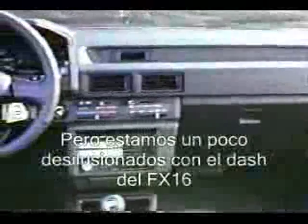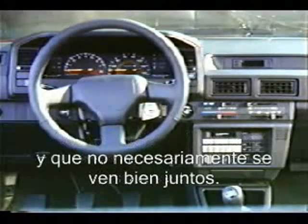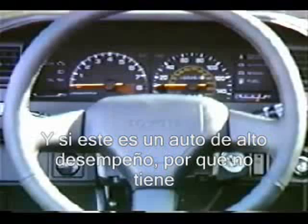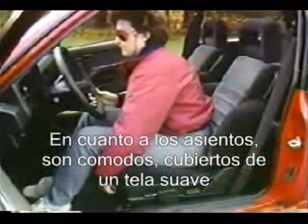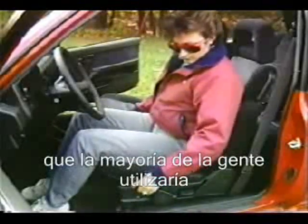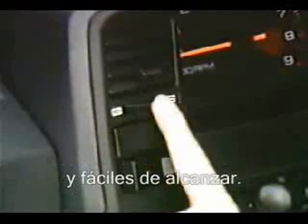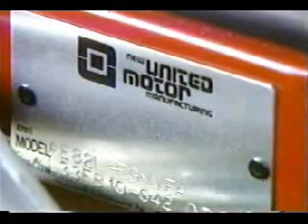But we were a little disappointed with the FX16's dash. Like many from Japan, it looks chopped up with too many elements that don't all go together well. And if this is a high-performance car, why doesn't it have an oil pressure gauge and voltmeter? As for the seats, they're cloth-covered and most supportive. Plus, the GTS driver's seat has more adjustments than most people will use. Driver controls are well thought out and easy to reach, and the shifter has the most delightful short throws. As for interior quality, the whole inside of our car was rattle-free. It seems this Toyota's American assembly is just as good as in Japan.